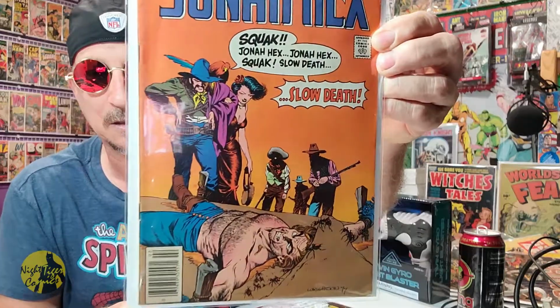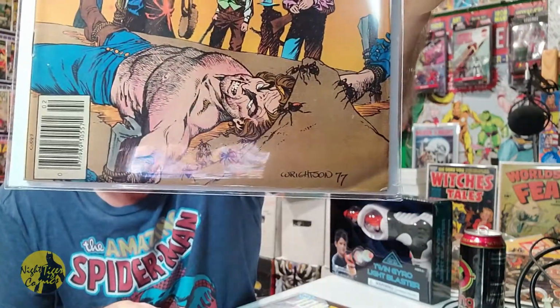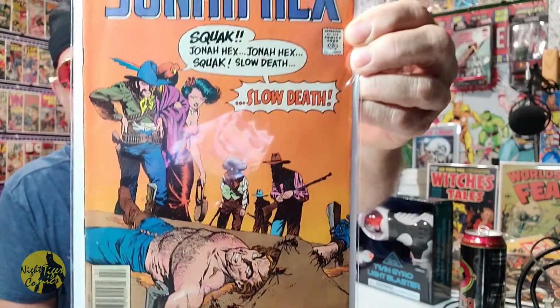Now, this next one is a key. It's not even listed in the Key Collector app, but it is a key. This is Jonah Hex number 9, February 1978. Michael Fleisher on script, but look who does the cover. Bernie Wrightson. And if you can see right there, nice high grade copy.